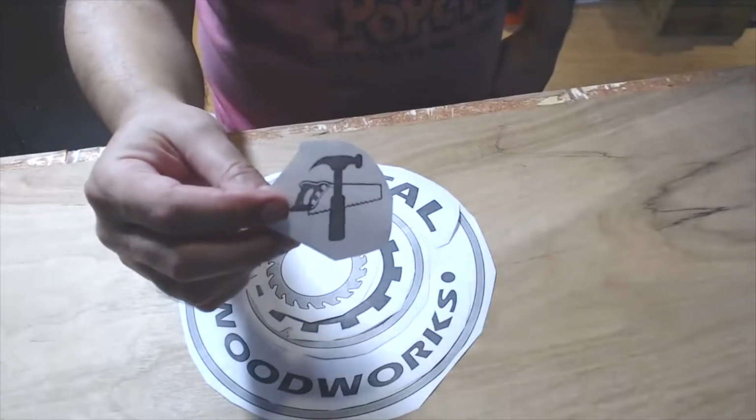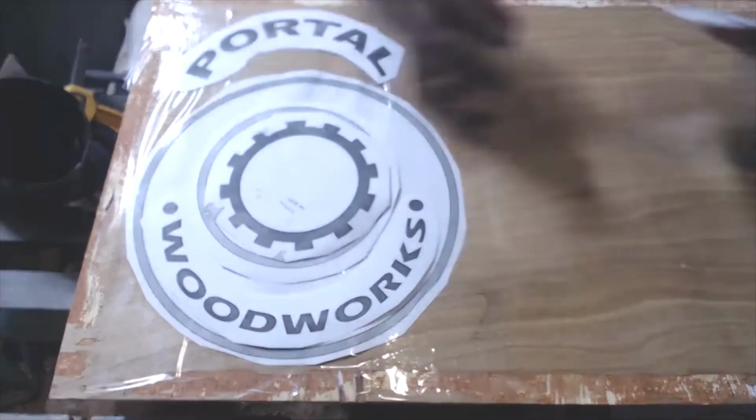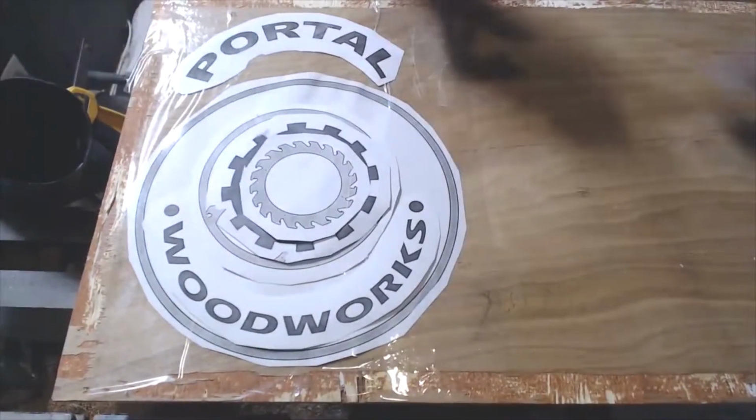This I'm really worried about. An inside ring. There's this cog here. There's this blade.